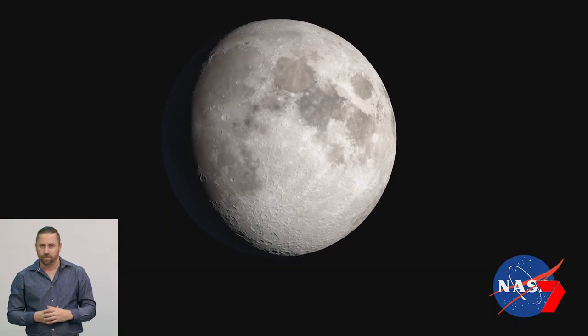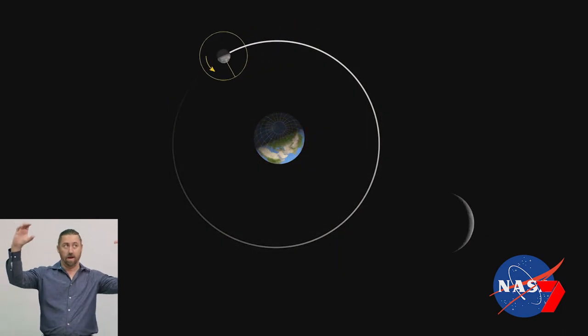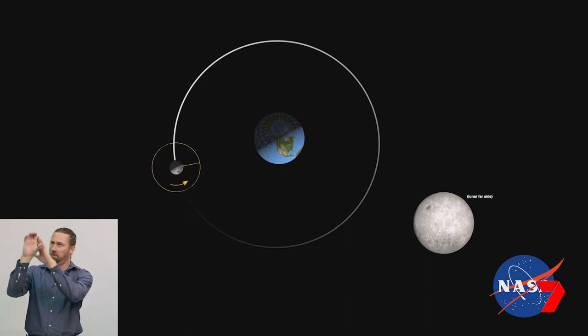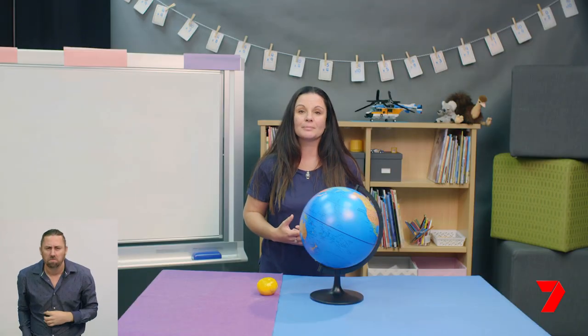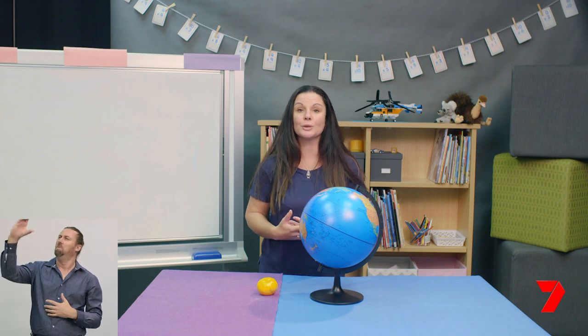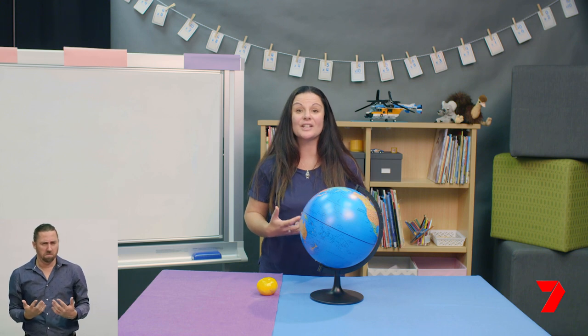Remember, the sunlight reflects off the surface of the Moon. Can you see how we only observe from Earth one side of the Moon? Sometimes it is bathed in light and sometimes it is not. So why does the moon appear to change shape? That is, why do we see the moon appear to grow into a full moon and back again? Well, we are actually seeing the different phases of the moon.